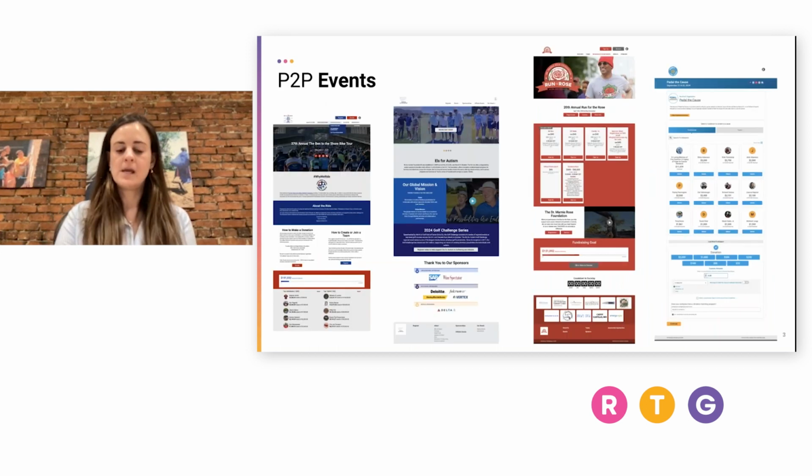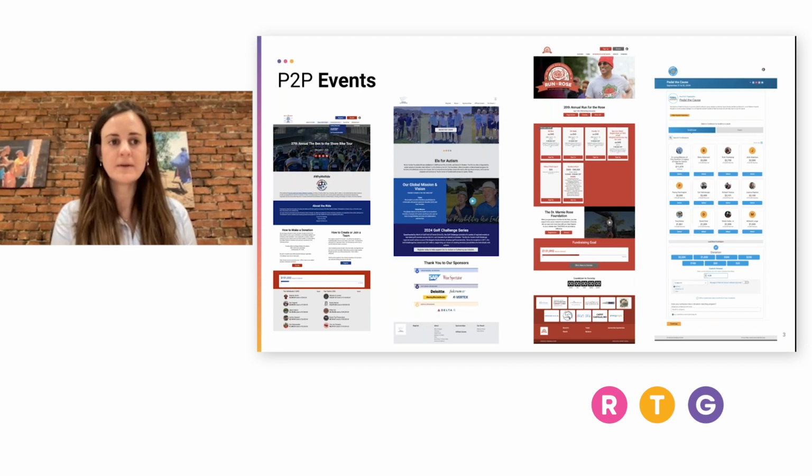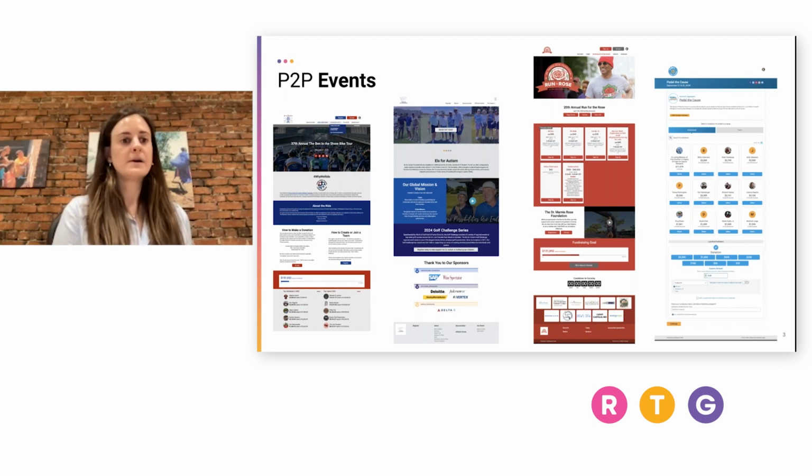Over the last couple of years, as we've really grown our GiveSignup brand and established ourselves as the best technology solution for peer-to-peer fundraising events, we've had both a greater number of peer-to-peer fundraising events come onto our platform, as well as some larger ones. To give a little bit of context of why we are continuing to invest in peer-to-peer fundraising events and deliver new features, I wanted to show some examples of current events on our platform that are using some of these features already.